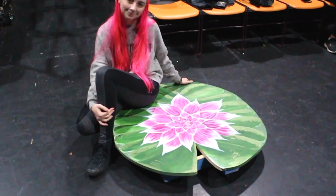So here's the lily pad. It's made like a butt scooter. So I'm gonna scoot.